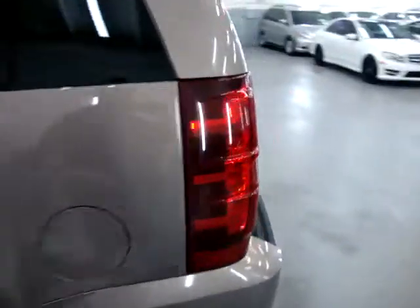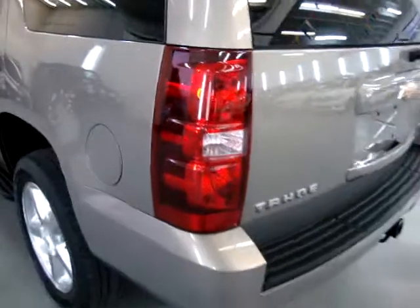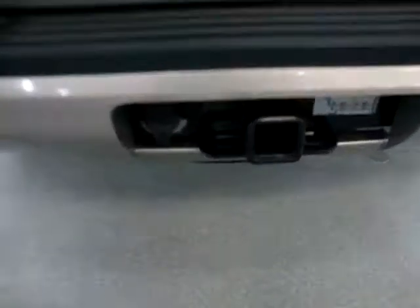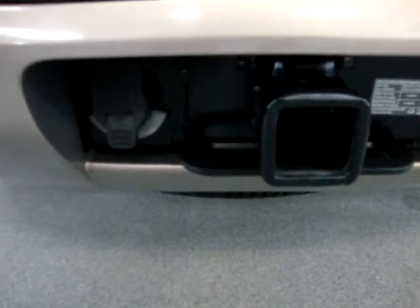Let's come back here to the rear row. We'll start to wrap up the video. By the way, all the tail lights and headlights are in perfect shape. They're not damaged or scuffed in any way. They're nice and clear. Again, we've got the Class 3 heavy-duty towing package with the electrical connection right on the left here, ready to go. Rear wiper, rear window defroster.